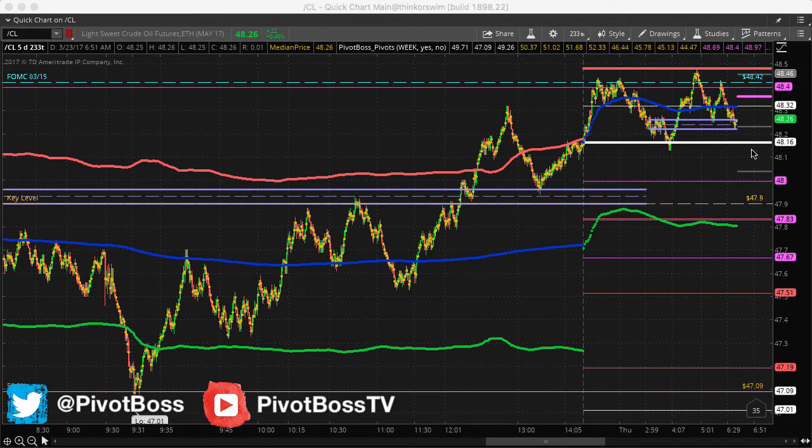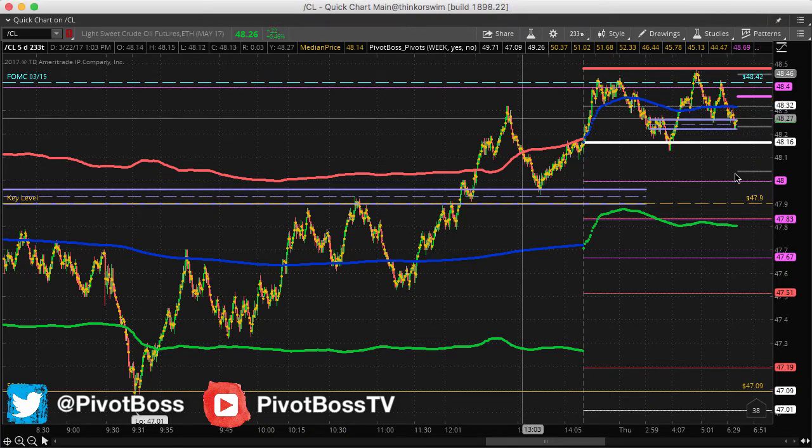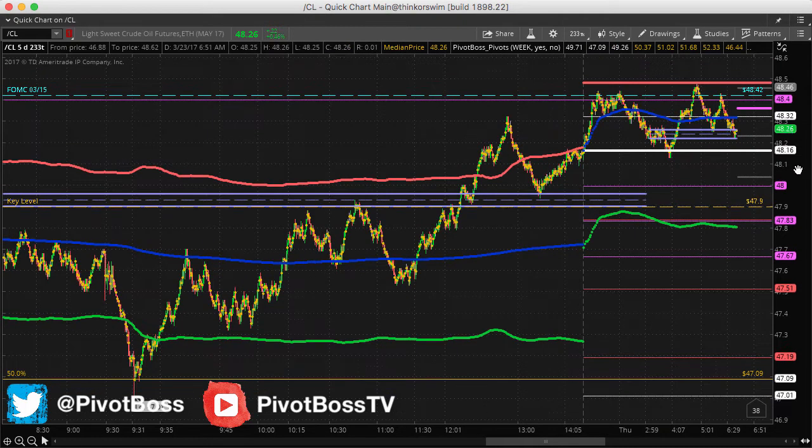Any pullback below 48.16, 48.10 here could offer an opportunity for bulls to defend and run the stops through 48.5 and into 49 and beyond. So right now, this thing continues to be bullish.